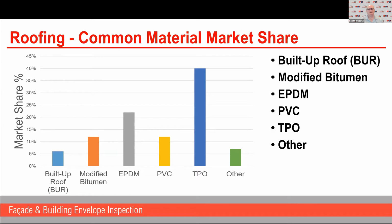And this is a chart here of the different common types of roofing material that you run into. At one time, built-up roofing dominated the market. However, with the increased cost of oil and oil crises, that opened the door to some other materials.